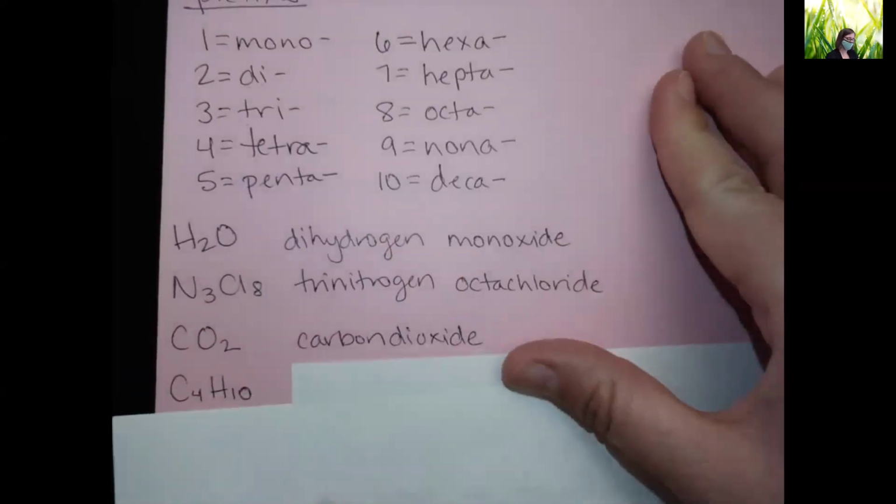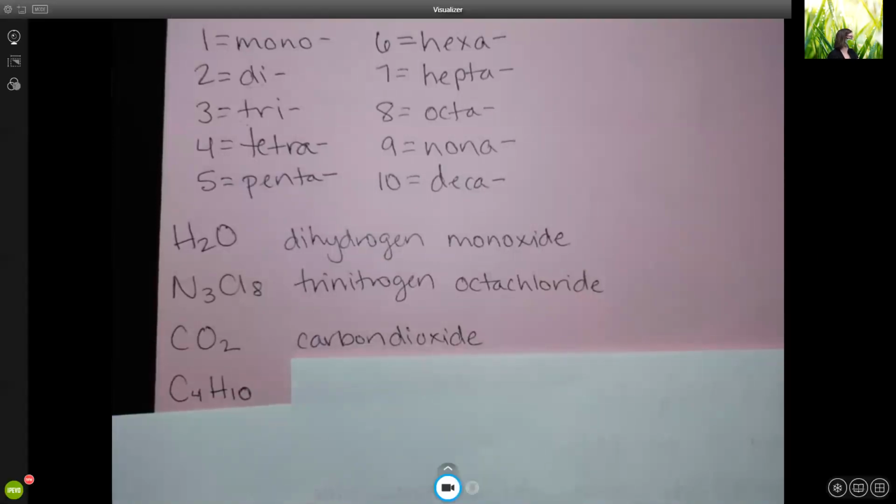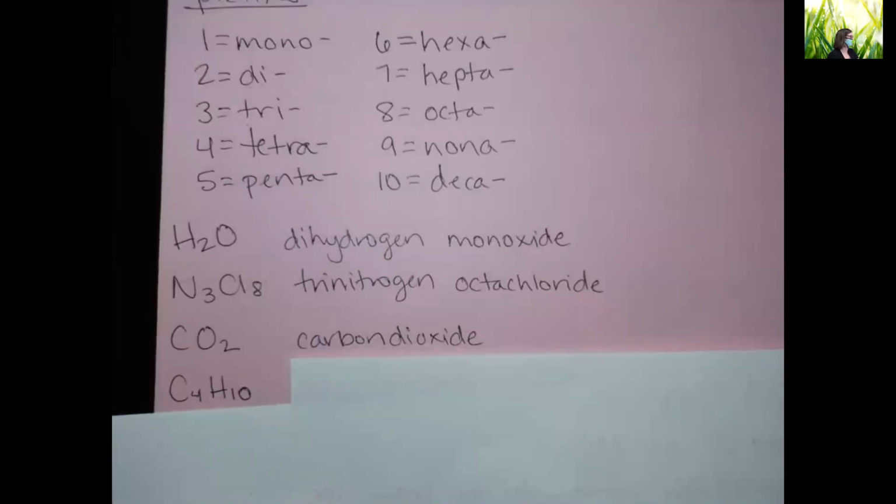Let's try this last one. I did just show you the answer. It's a 10. 10's as big as I can go, and I went for it. It's as big as I can go with these prefixes.